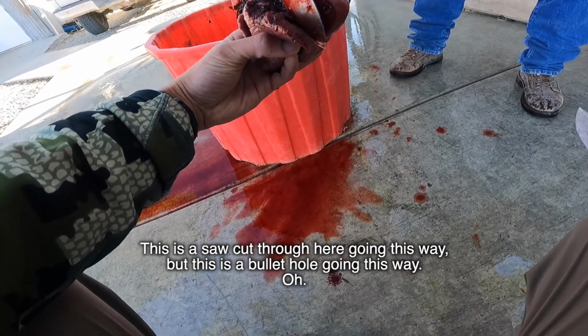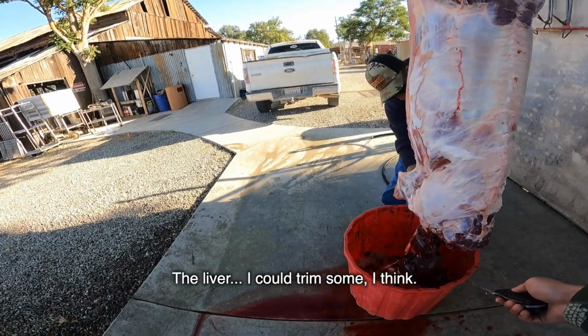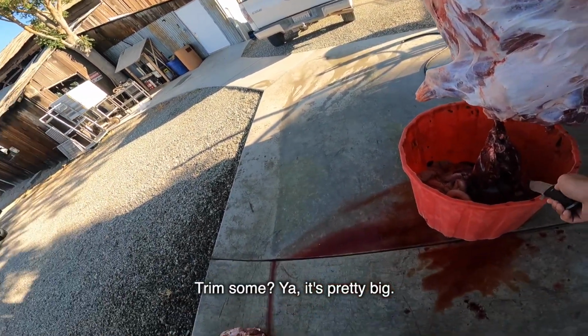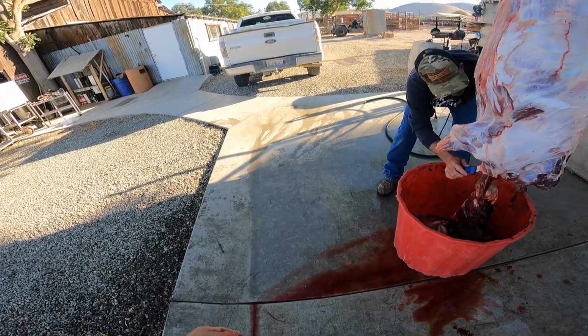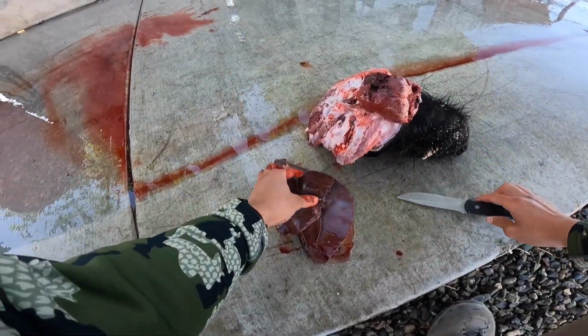This is a saw cut through here going this way, but this is the bullet hole going this way. The liver, I could trim some, I think. Trim some? Yeah, it's pretty big. Let me cut this out. Where can I put this for now? There.